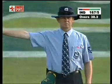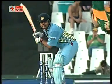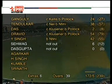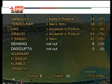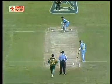That'll be 4. He's hit the ball sweetly, just wide of the fielder. A lovely shot, using the pace of the ball, hitting it behind square, letting it come on a little more, played a little later, a little wristy. 11 overs to play. India 172 for 5. Ganguly 24. Dravid looking very good on 54. And then Yuvraj out for 42.